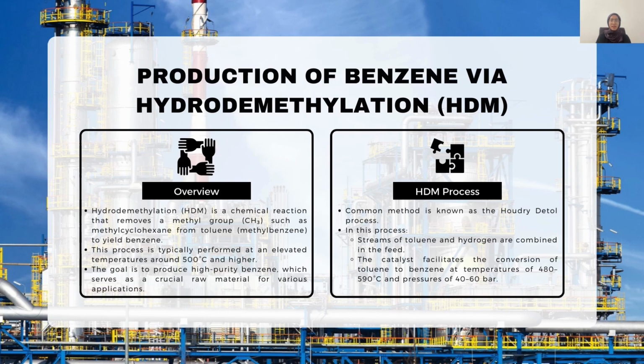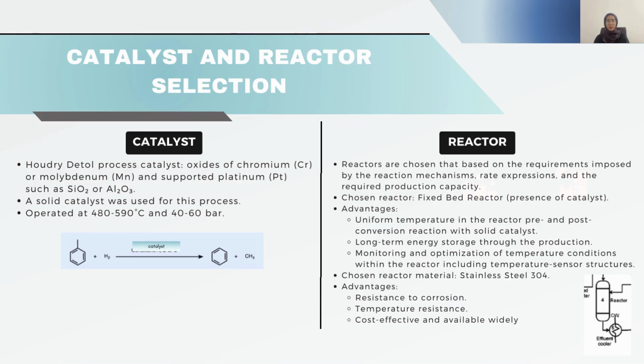In this process, toluene and hydrogen are combined into a mixture, which is heated up until it reaches an optimum temperature before it is fed into a reactor with catalyst to undergo the conversion reaction. After that, a separation is done in gas and liquid phase to gain high purity benzene, with carryover toluene or hydrogen to be reused for the conversion reaction. In the process, the most common catalysts that we use are oxides of molybdenum or chromium and supported platinum such as SiO2 or Al2O3. In choosing a suitable reactor for this production, some considerations are taken such as its reaction mechanism, rate expressions, and the required production capacity.